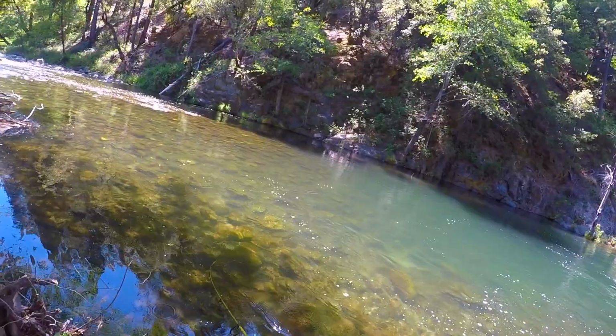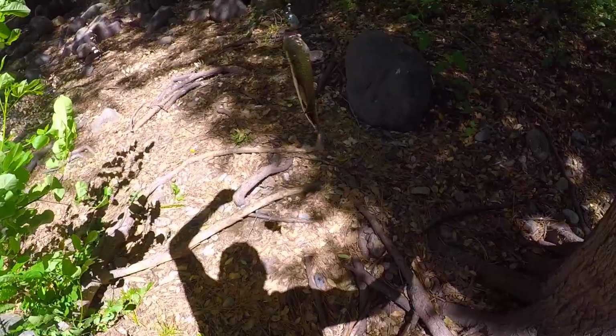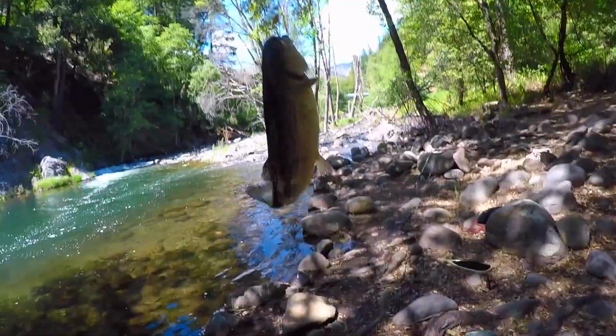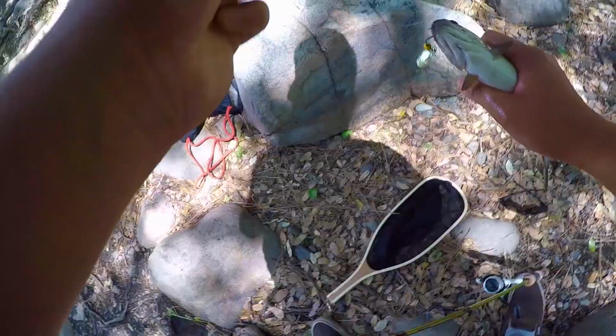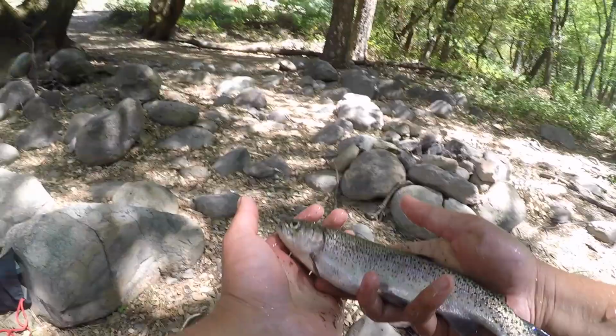Got one. Did I seriously just catch a fish? Finally! Oh my gosh! We've been fishing for hours, guys. I was really just getting ready to leave. And we just caught this little one. For hours, I've been getting chased, followed up, hooked up like two or three times, but I've yet to land a fish. Here we go.